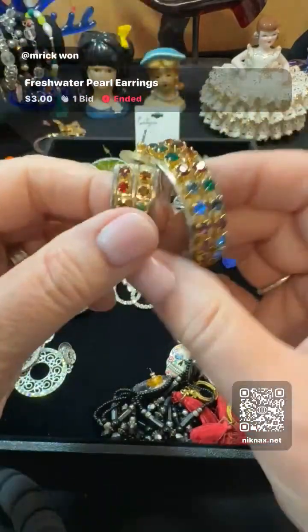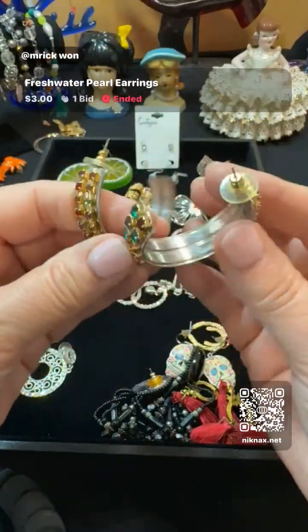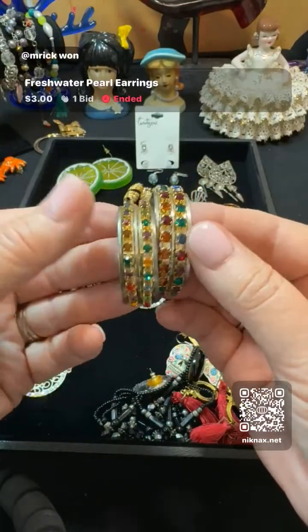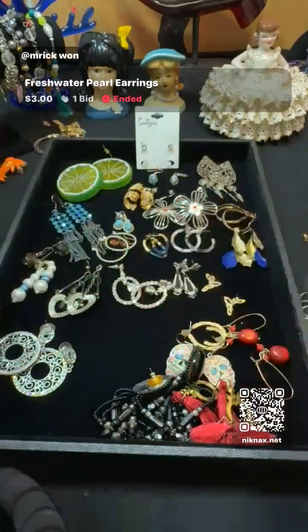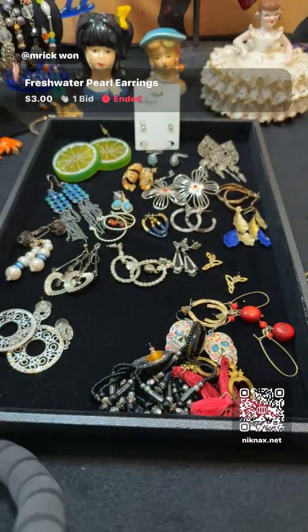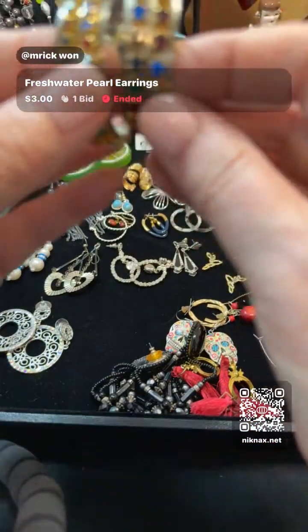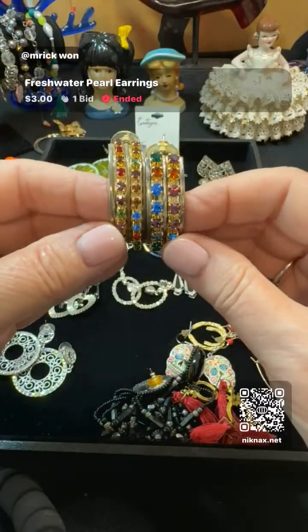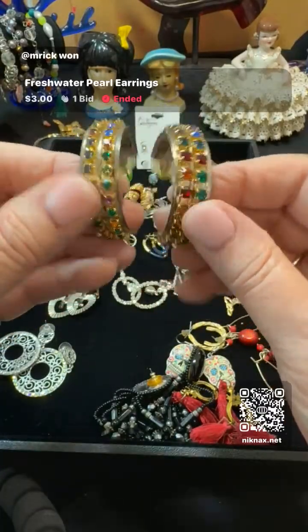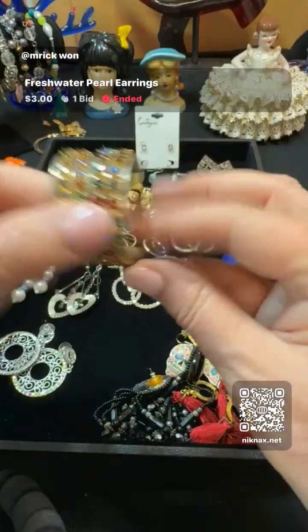I love, love, love these. Yes, they're probably newer and more contemporary, but look at just all of the different colored gems on them. They're fairly big hoops. They're about 1.25 inches, excuse me, in diameter, but very, very cool. I just love them. Very random colored stones in there.